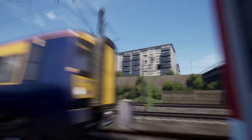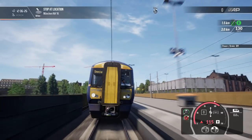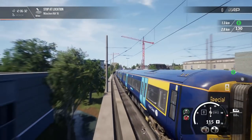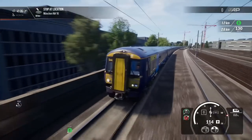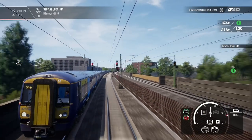Right then, let's see how we get on with this. As you know, we are trying to do the 375 versus the 377. We're on the slow line, as always. The reason why is because we want our 377 over there to keep up with us and go its max speed. We want to try and go head to head.